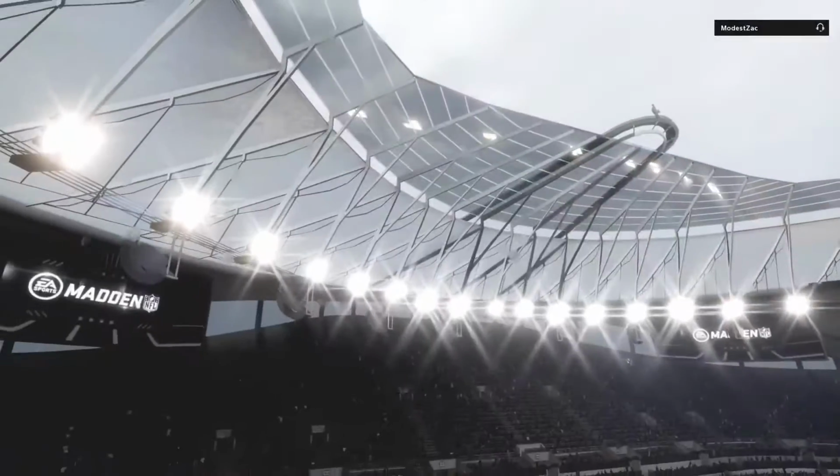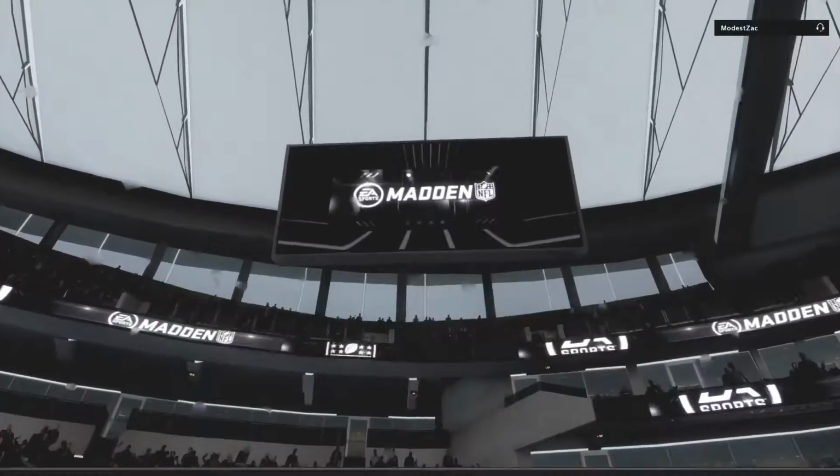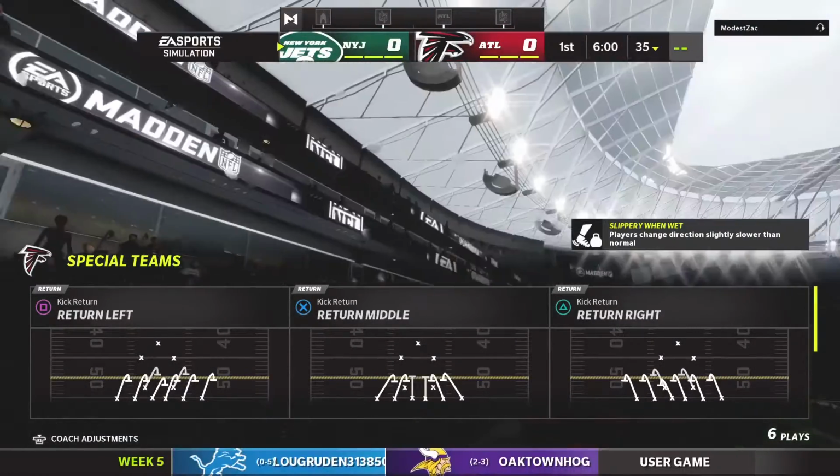Sports coverage of the National Football League is on the air. Today, we've got a good Week 5 matchup in store here between the New York Jets and the Atlanta Falcons.